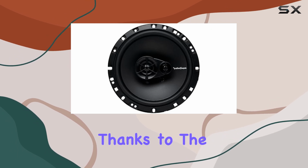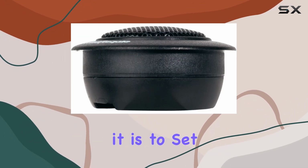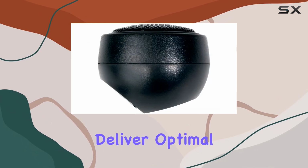Installation is a breeze thanks to the coaxial connectivity technology. Whether you're a seasoned DIYer or a newbie, you'll appreciate how straightforward it is to set up these speakers in your car. Plus, they're specifically designed for car audio, so you can trust that they'll deliver optimal performance in your vehicle.